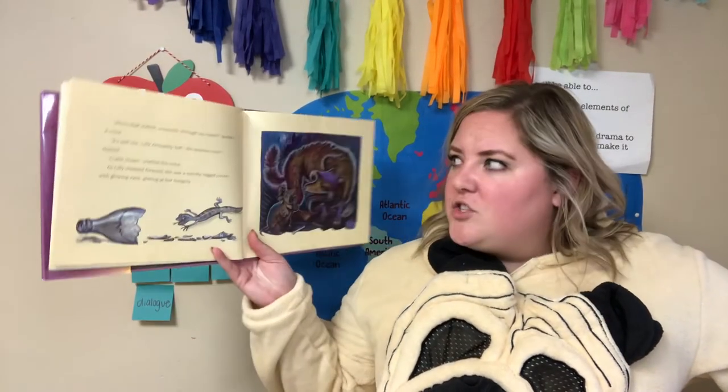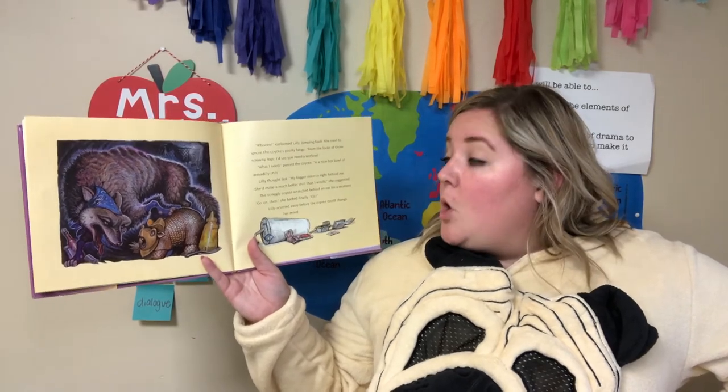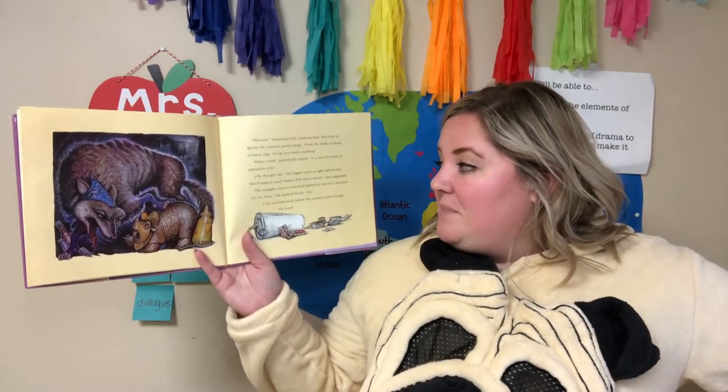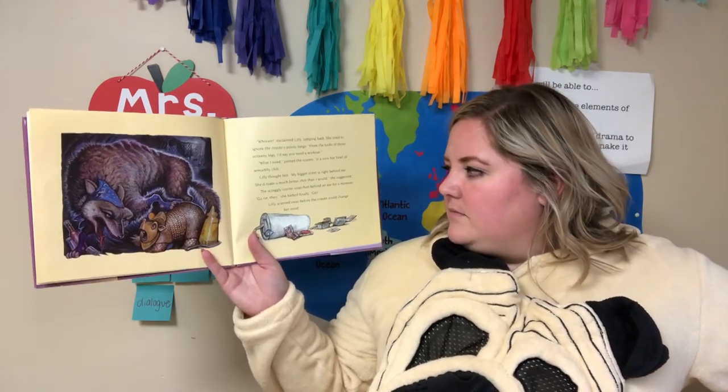"Who's that scratching through my tunnel?" "It's just me, Lily Armadillo Tuff." "Come closer." "Woo-wee! From the looks of those scrawny legs, I'd say you need a workout." "What I need is a nice hot bowl of armadillo chili. My bigger sister is right behind me. She'd make a much better chili than I would." "Go on, get then." Lily quickly ran away before the coyote could change her mind.